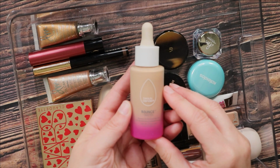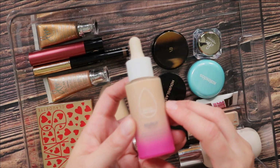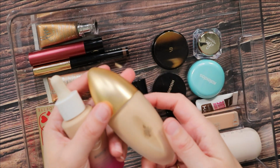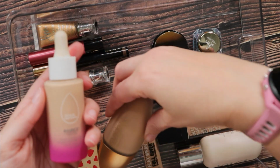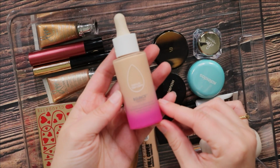And then for foundations, I brought out two options. So on the one hand, we have the Beauty Blender Bounce Skin Tint. This one I have in the shade Light 4. And then I've also got the Lisa Eldridge Seamless Skin Foundation, which I have in shade 6. This one offers more coverage than the Beauty Blender. The Beauty Blender one is great for sort of everyday wear, which is why I've brought it out.